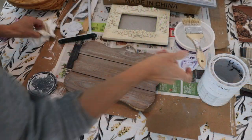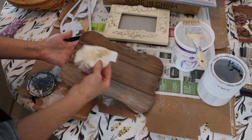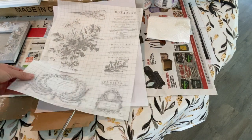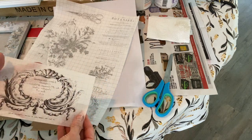This is a good piece for me to practice a paint inlay on. So the first thing that I did was give it a whitewash just to tone down the wood a little bit and also to help my image show up even better. And then I picked out the image that I thought would fit best on here.